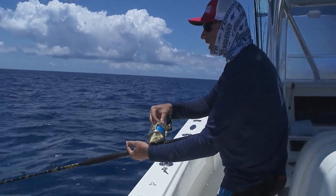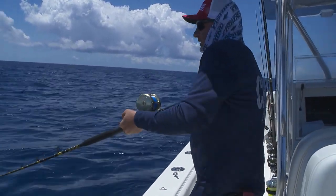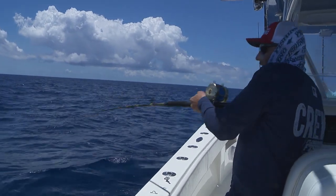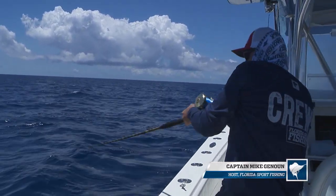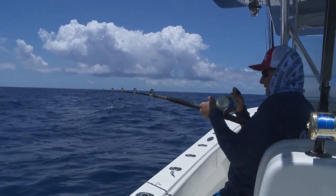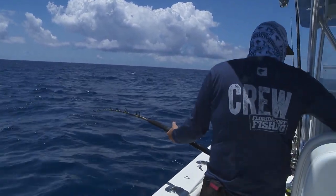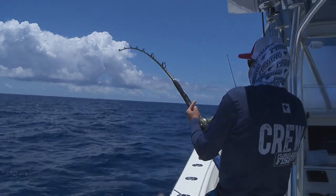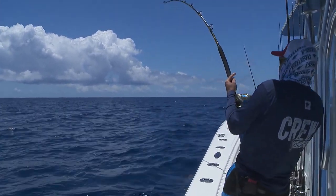Oh, wait, drop it? Unless he's swimming right toward me. Oh, there he is. Yeah, he was swimming right toward me. It's a tuna. Oh yeah, baby. That's him. The one? A little yellow, huh?